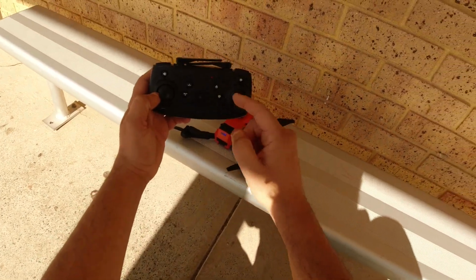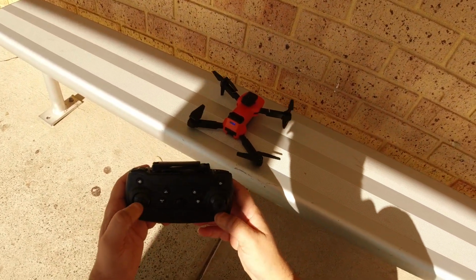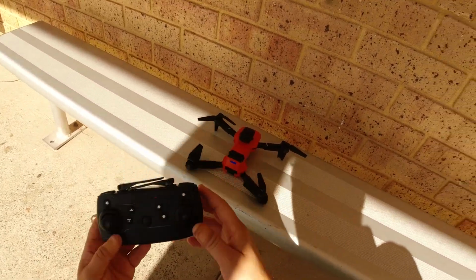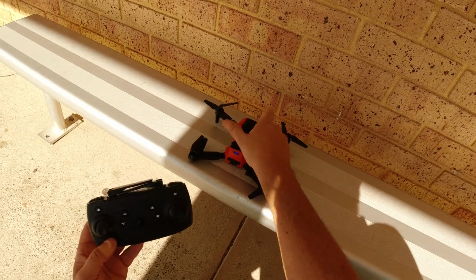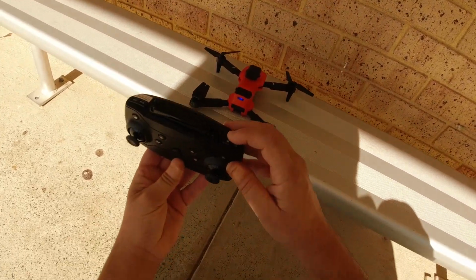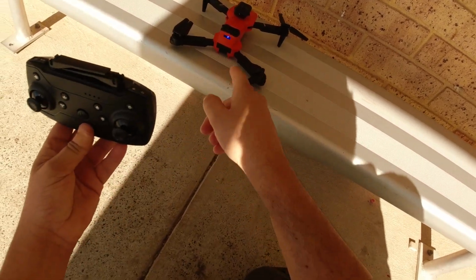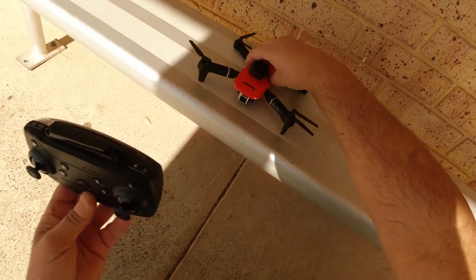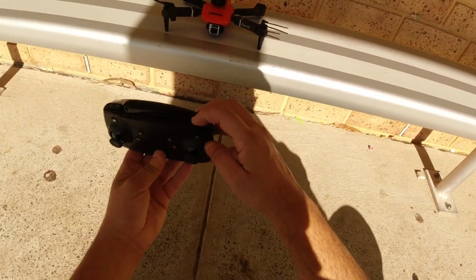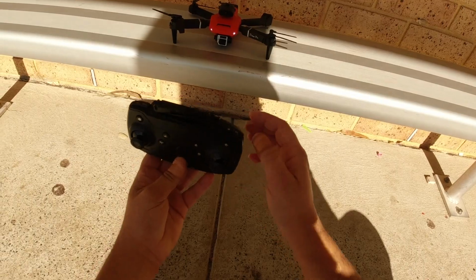Turn the transmitter on, we've got a red light, up and down. Oh, this one's self-bound, so that's pretty cool. Didn't have to do the up and down, it's self-bound. So as you can see, the props started up. Now there's a calibration key on the controller, we're gonna press that. See the lights flash? That's just to reset the gyroscope. So I'll press it again, lights are flashing, all right?